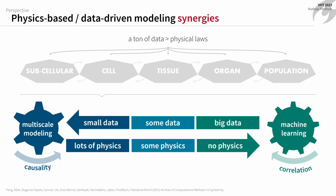And then typically in our field, I would say we are somewhere on this spectrum that you can see here. On the left, if we have a lot of understanding, we have translated that understanding to physical laws, and we can use multiscale modeling with only a limited amount of data to inform us about how the human heart functions. On the other hand, if we have a lot of data from a specific patient, or of a lot of patients, we can just use machine learning because of its power in correlation. However, in our field, we're typically somewhere in the middle. We have some data and we have some physics.